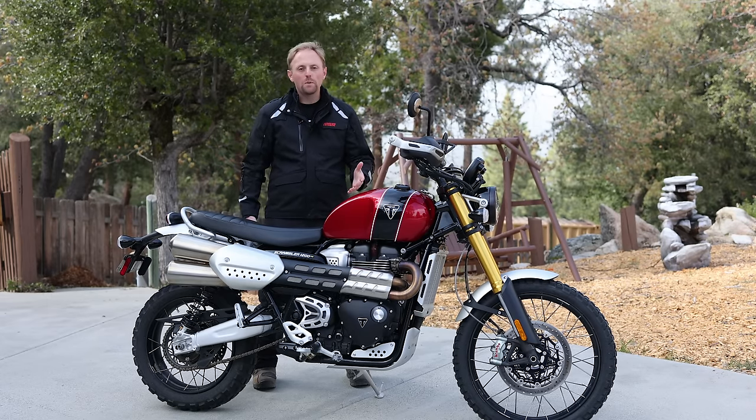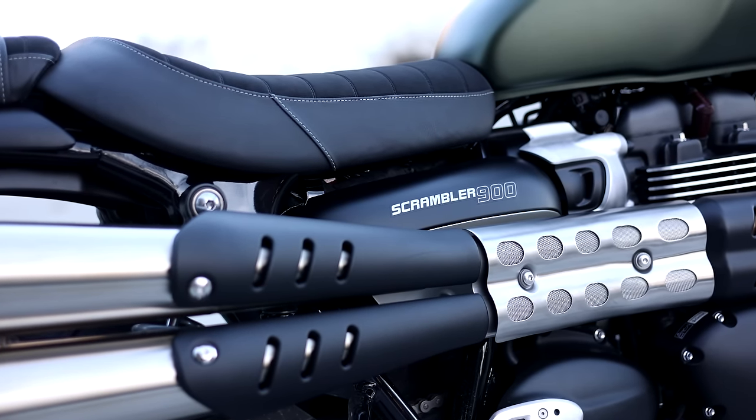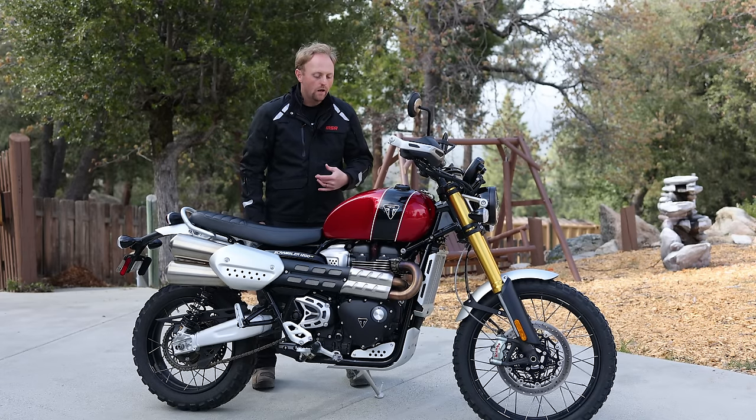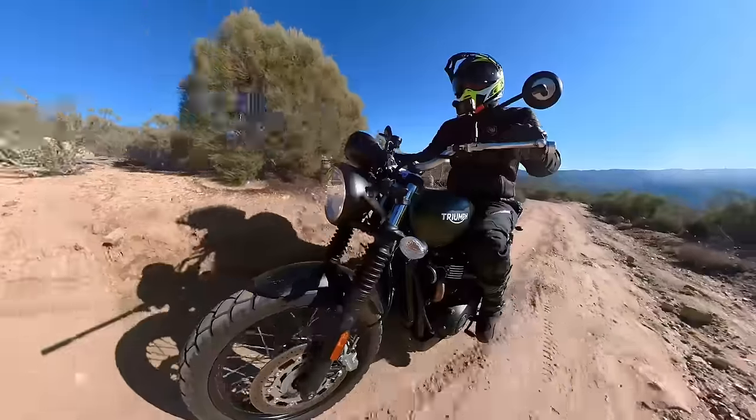But for me, I have to be honest, if I want a scrambler, this gives me the scrambler look and feel more so than the Desert Sled does. Triumph has their Street Scrambler or Scrambler 900. I reviewed that bike just a few weeks ago and found it to be a very competent overall motorcycle. The differences are quite substantial.